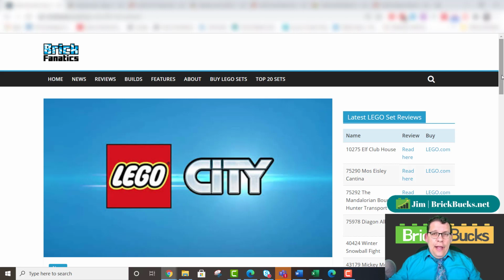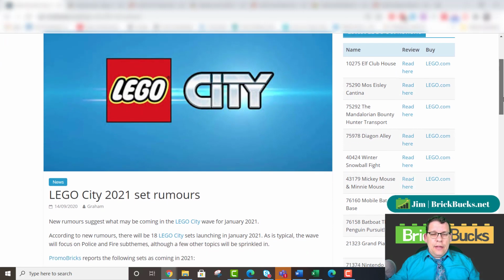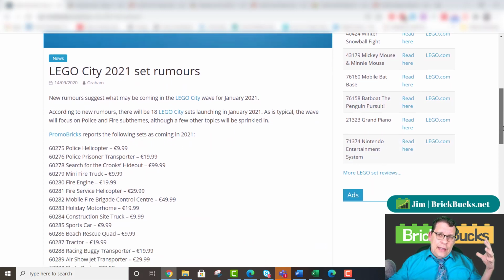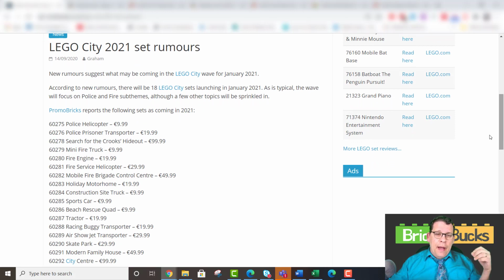So today, I want to talk about some rumored sets that will more than likely be coming out at the beginning of next year. As the end of this year approaches, we're starting to get some leaked, if you want to call it, information about sets that are coming out. And this comes from Brick Fanatics, and there's two sets in particular that pop out to me that I want to talk about. The first one is the Search for the Crook's Hideout.